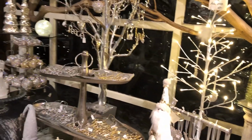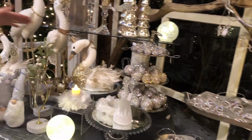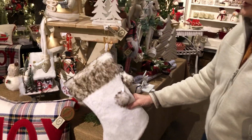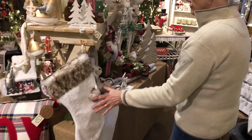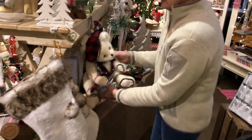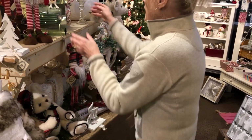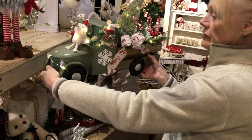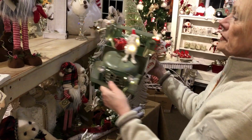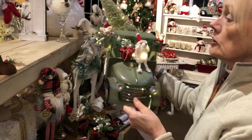Silver is so popular, elegant, and our swans. Stocking holders, and we have lots of stockings. How about a teddy bear? Just sweet. And is this not really special? The truck, driven by two crazy little piglets and a dog.